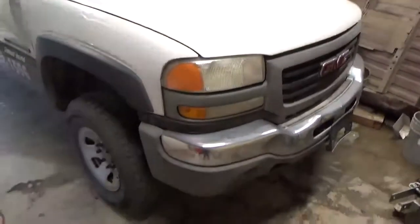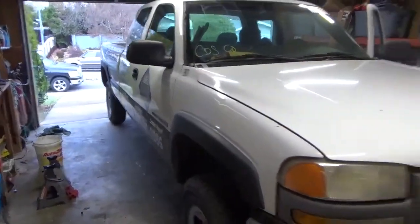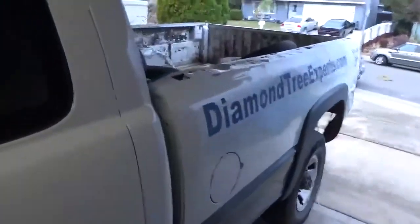All right, guys, we got it pulled in, not all the way, but just wanted to get it up here on the driveway, get it up in the garage. Let's go ahead and take a look over on this thing, see what we got. Front clip, front bumper, everything looks super good. Doors look good, mirrors look good. This thing is super clean on the outside, at least, other than all these dents and stuff. Let me go ahead and pop the hood for you guys.